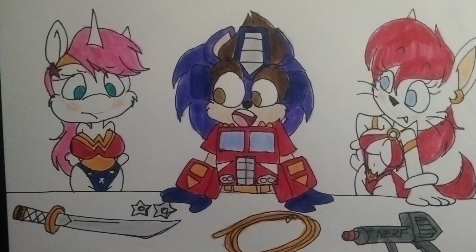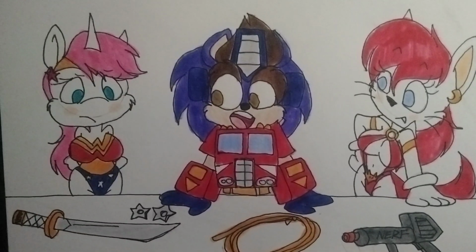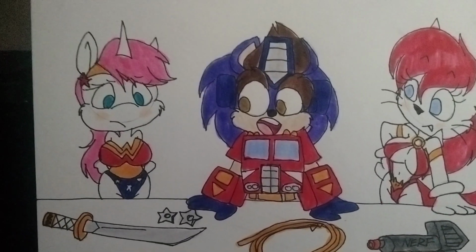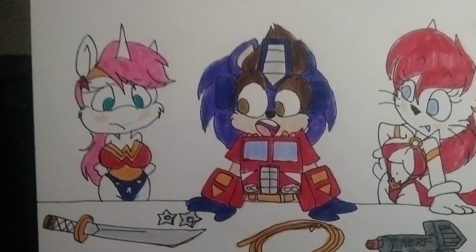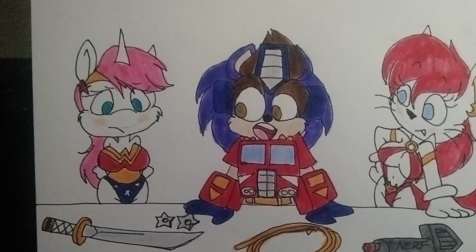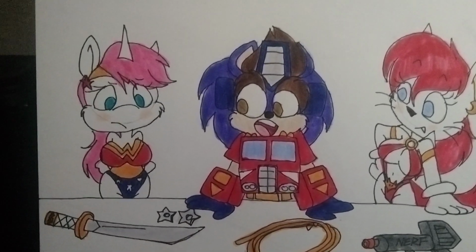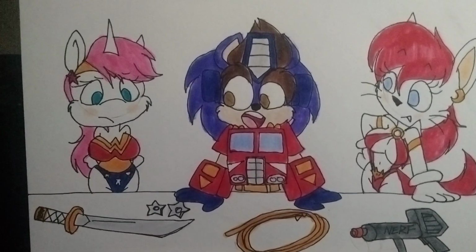Next up, props. Having props is okay as long as they're not realistic. Swords must have foam blades, toy guns must have orange tips on the barrels, etc. Lucky for me, Optimus Prime didn't have to carry his blaster all the time, everywhere.